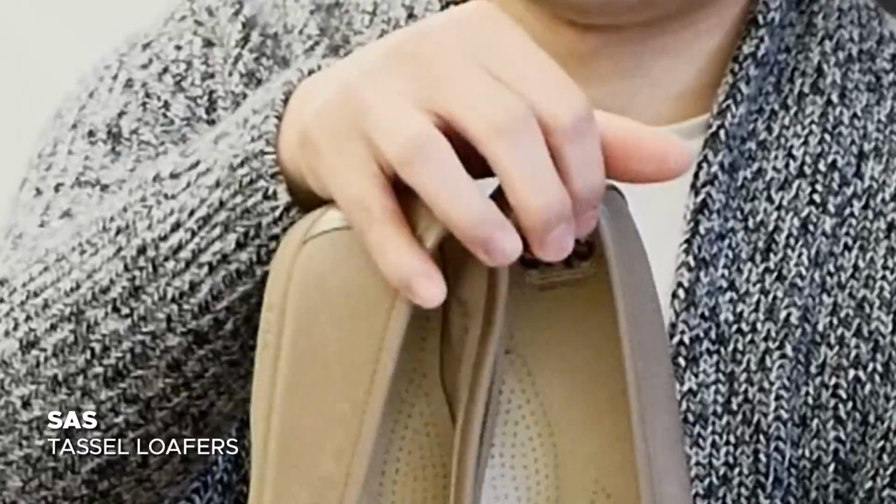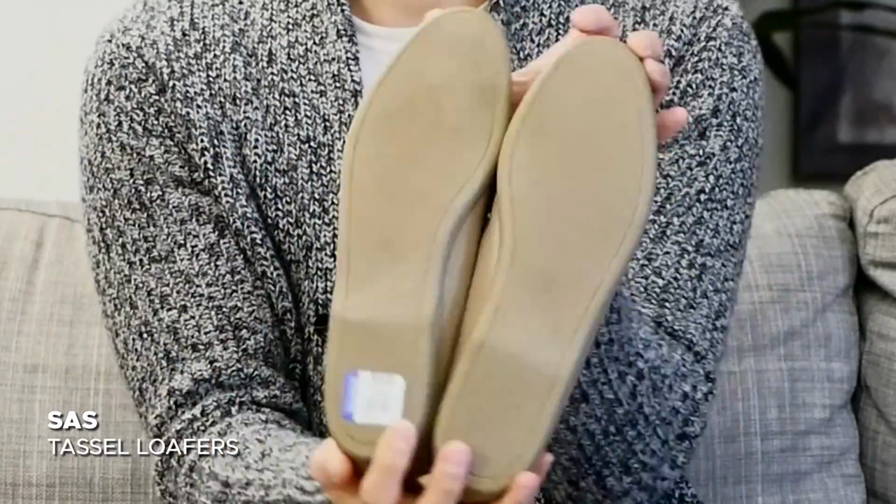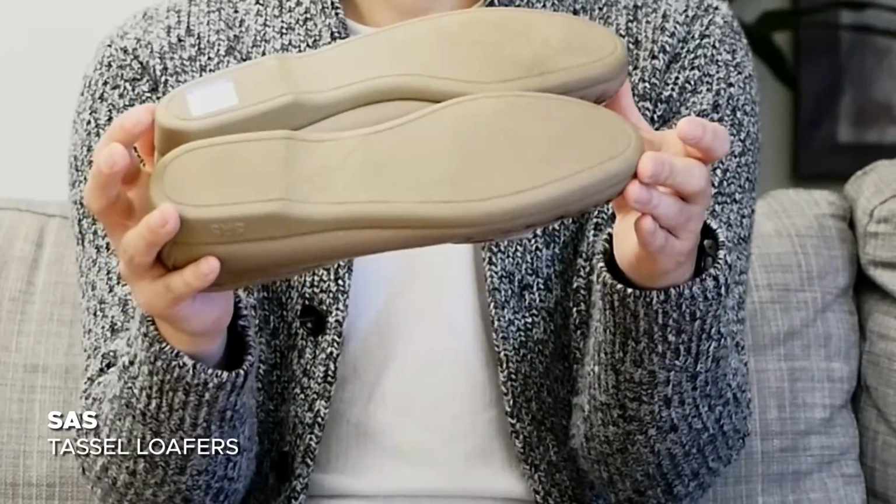I also found a second pair of shoes while I was there. These are SAS, or San Antonio shoes. These are like slip-on tassel loafers in sort of a tan color, leather upper. The soles are not clean, but they're not worn too much. SAS has done pretty well for me. SAS is one of those brands that I will pick up if I see it, as long as it's not damaged or really worn.